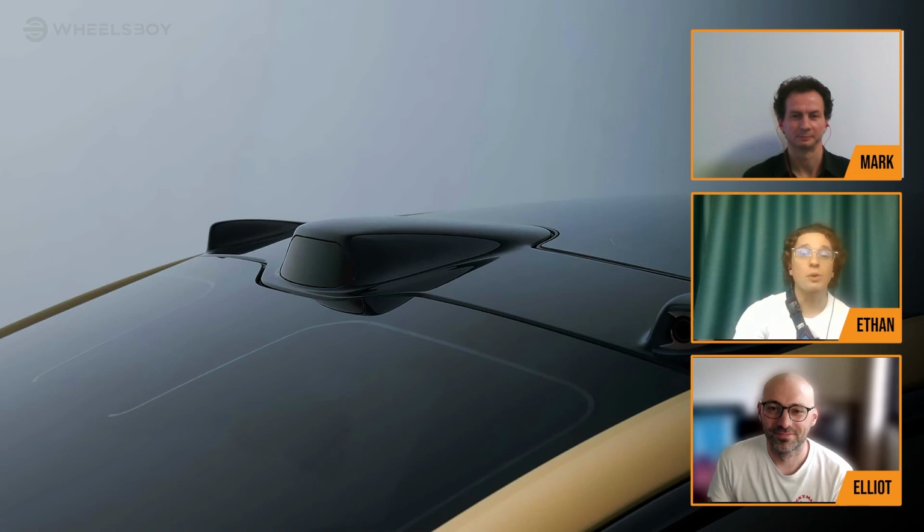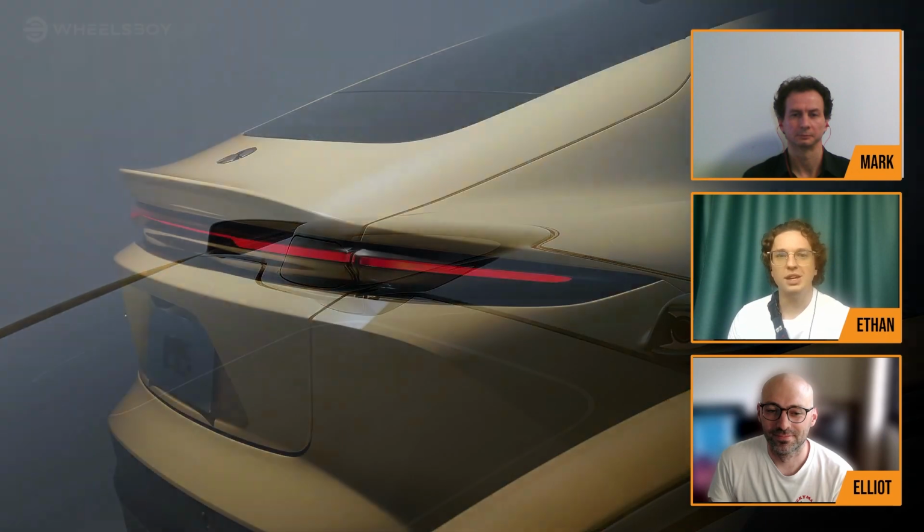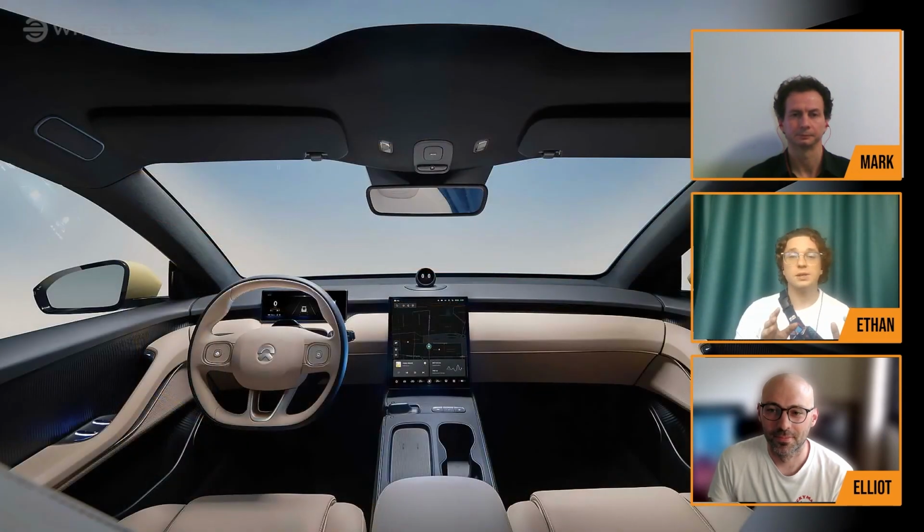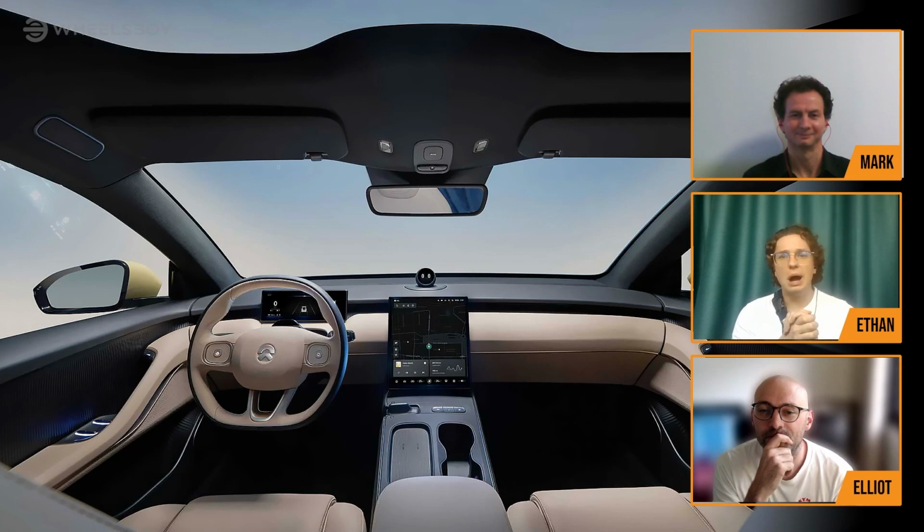So that's interesting. What I want to discuss really quickly is some of the interior of this car, which is very nice, very similar to the ET7, which both of you guys have driven. I have not yet. I'm sad about that.